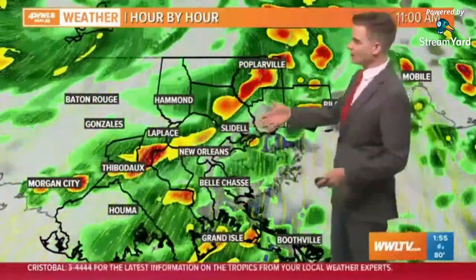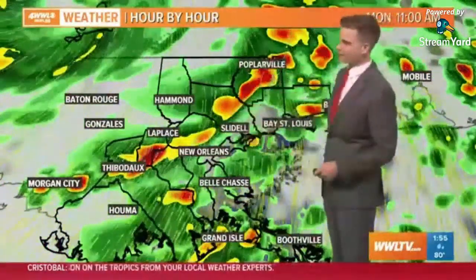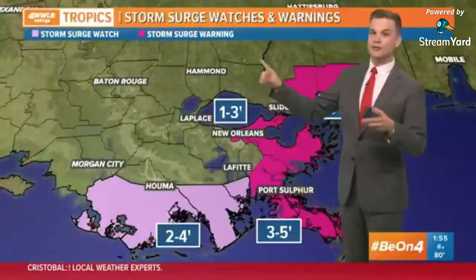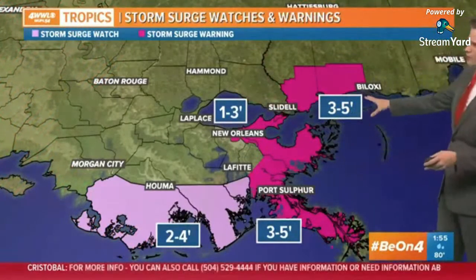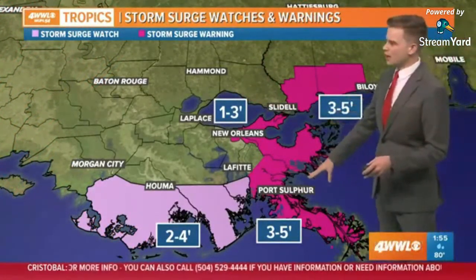As we go throughout Monday morning, there's that band I'm talking about, just kind of sitting over the area, and then it will eventually lift to the north. So the highest storm surge values continue to be from coastal Mississippi down towards Plaquemines Parish.